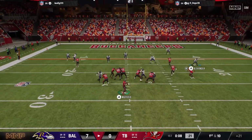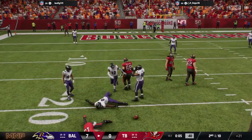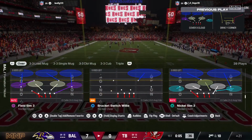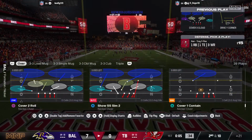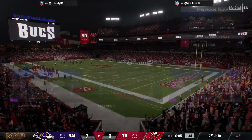1st and 10, it's Mayfield. That one is incomplete. Couldn't hang on through the contact. You go middle of the field against zone coverage, Brock. You know this firsthand. You are throwing into rush hour, and there aren't a lot of easy completions to be found in that part of the field.